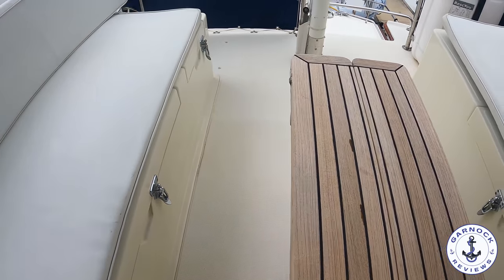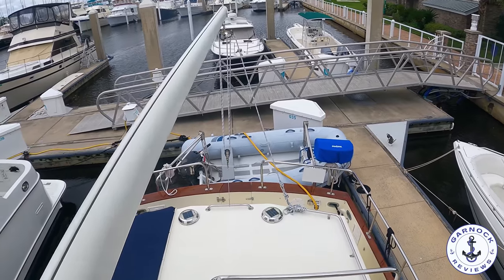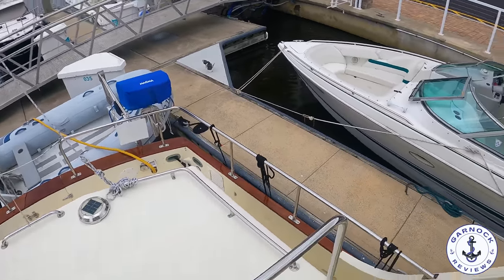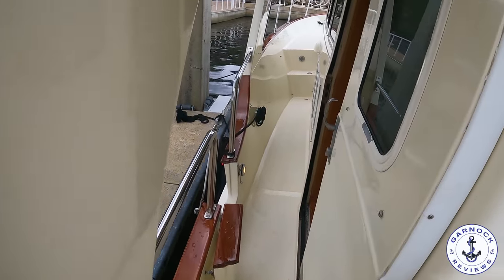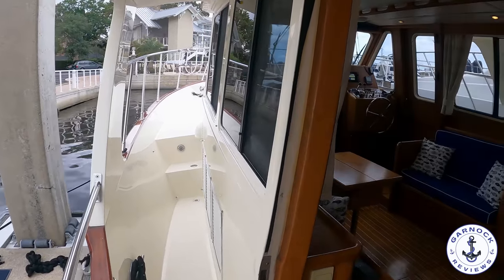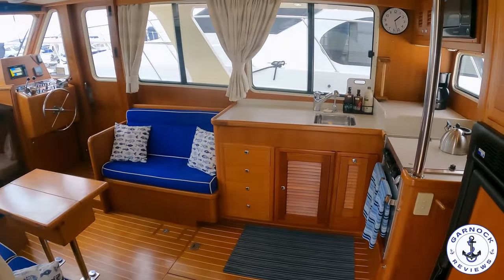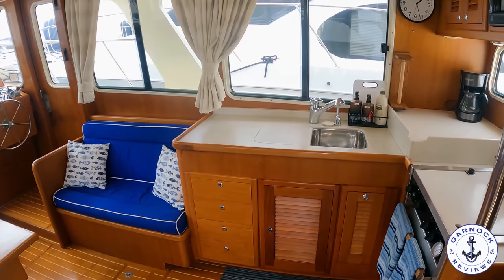But it's actually quite a large cockpit table when you expand it out. And there's a number of solar panels on this one. There's a total of 300 watts of solar panels with a 20 amp Victron solar charge controller that was installed earlier this year. And then as we make our way inside, first impressions are always key. I love the woodwork that's in this one. I love how much space there is, how much headroom there is, and how much natural light there is.